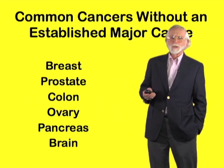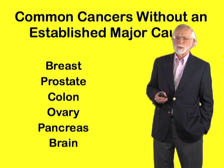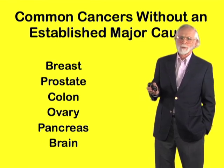But many of our other major cancers remain without an established major cause, and they are big killers. Breast, prostate, colon, ovary, pancreas, brain. We have nothing but hunches about what might cause these cancers.